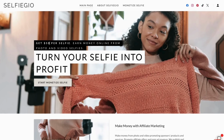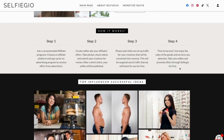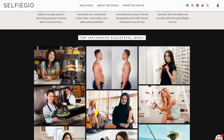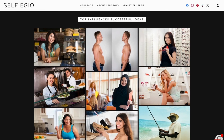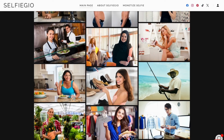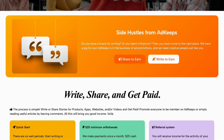Here you can see that you can get paid $50 per selfie on this platform. They're actually going to connect you with some other affiliate programs that will pay you for this. As you create selfies for those platforms, you will get paid every time that you do that. It's totally free to get started with this, and of course, you don't have to pay anything to register. You can see some examples of what other people are posting here on the platform to make money. Of course, like I said, you will not be getting paid for posting ugly, low-quality selfies here. You need to post something that looks professional so that you can actually get paid for this gig.